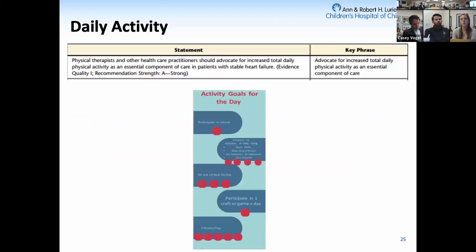So for all of our patients who are admitted greater than 30 days, or we're expecting at least a 30-day admission, we develop these activity goals, which get posted at bedside. So our families, patients, parents, everyone's aware of what the expectation is. And then we also put them in the EMR.